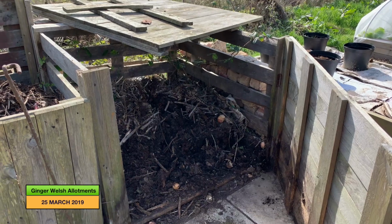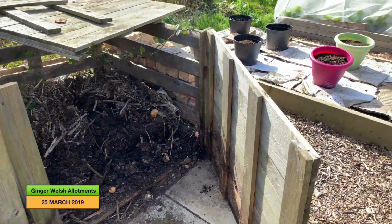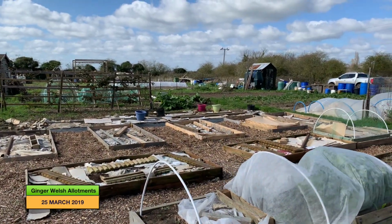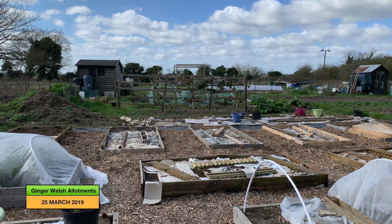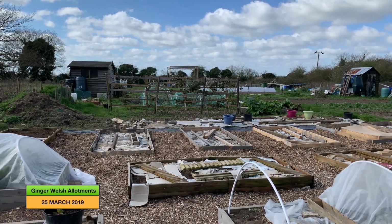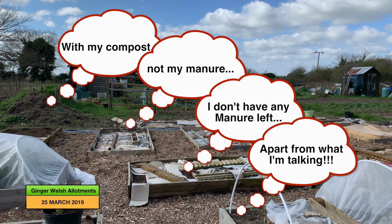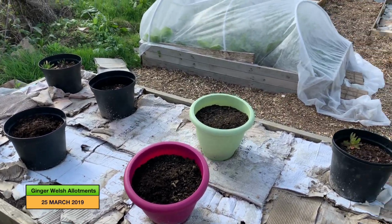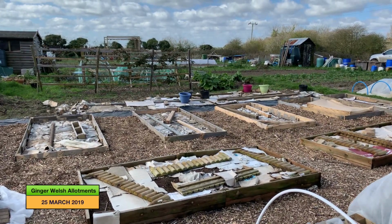But I'm not really sure whether to put this compost onto my long beds or whether to fill up my raised beds down there, because they need filling. I'm waiting for my neighbour who said he was getting a delivery of manure, but that doesn't look like it's coming anytime soon. So I think I might end up filling these beds with my manure and top dressing with last year's spent potato compost. And then if he does get some manure, I can just maybe top dress with well rotted manure as well.